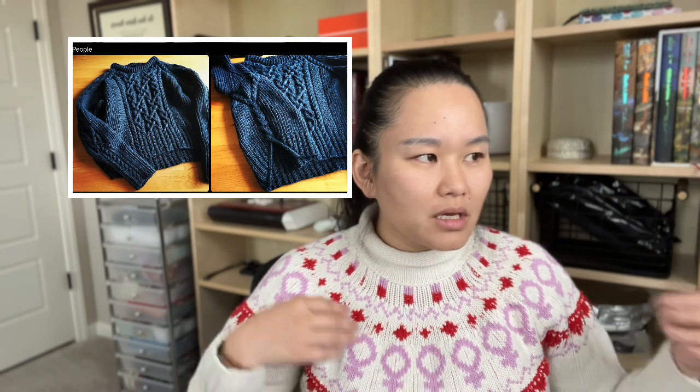It has buttons on the back. And then with that, I'm gonna use the cotton yarn that I have left over from my various We Are the Knitter projects. And then, wow, I still have more. I have like 4 more other projects. One is a sweater called People. It's just like a sweater that's got some cabling stuff on the front.